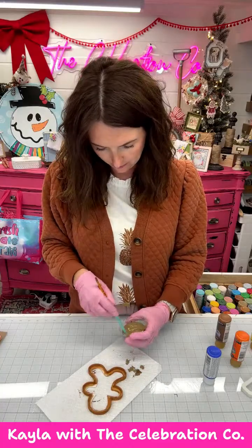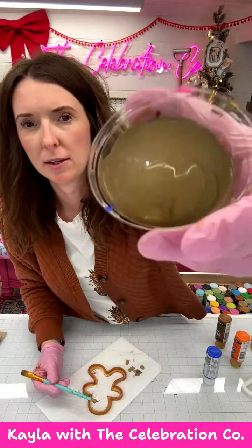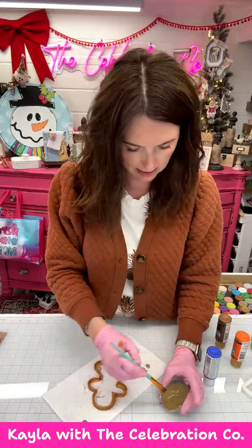All right. So this is what we end up with. Sort of this khaki light color. Let's see what this looks like.